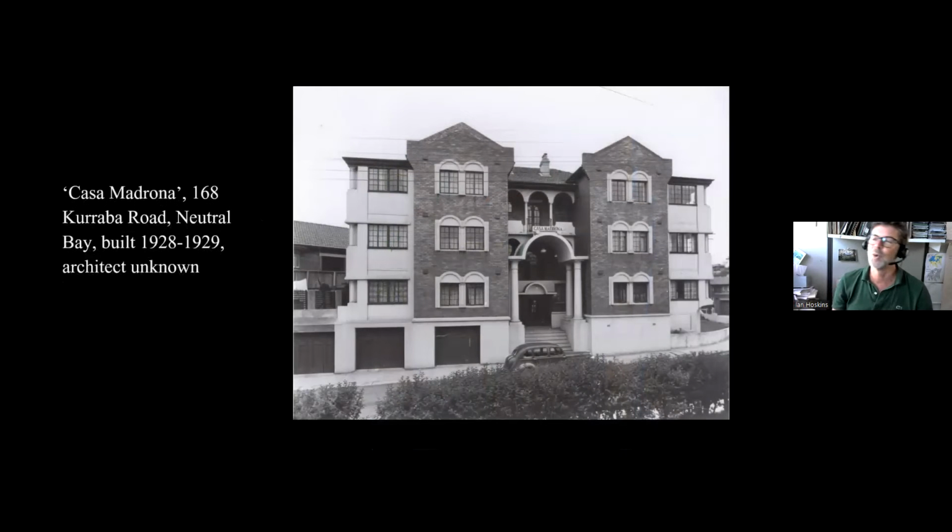And here is one of the most extraordinary blocks of flats in North Sydney, for that strange styling, exotic. The only way to describe this is exotic. I'm not quite sure what it's drawing on. I mean, these are vaguely classical, but that's still here. Casa Madrona is still there in Carrabba Road.